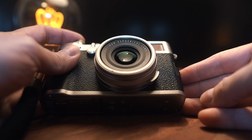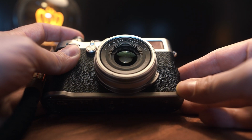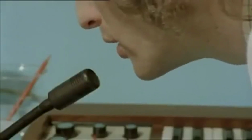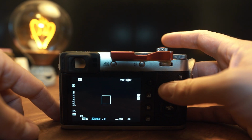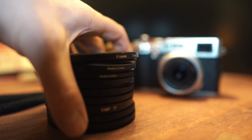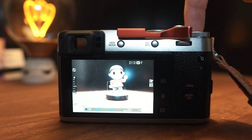The X100F uses a leaf shutter system, meaning you get those crazy high flash sync speeds, and you can shoot all the way up to 1/32,000th of a second in electronic shutter mode, which is quite fast. Can't say I've ever really used it myself, but it is there. The camera has a built-in ND filter, which coming from Canon DSLRs is wild to me. I'm so used to carrying around screw-on filters that having one built into the camera is cool and very useful.